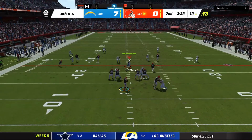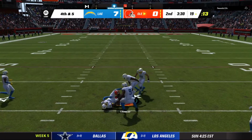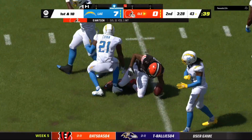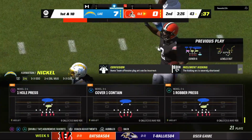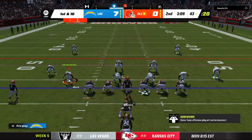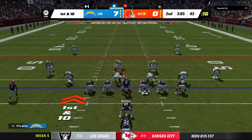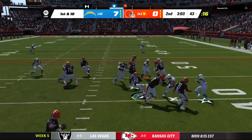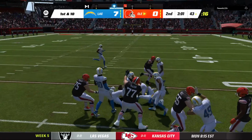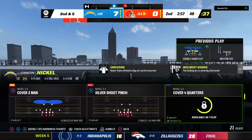Here we go on 4th. Watson. And this is caught. Amari Cooper. And he's going to pick up the Browns' first down as they manage to convert. And that'll keep the drive alive. Now Chubb running right. And give him about 5 as he gets this up to the 48-yard line.